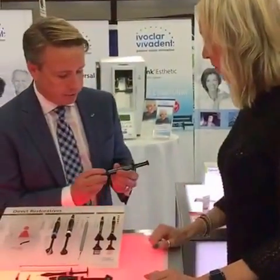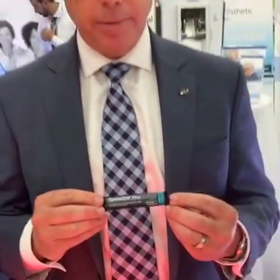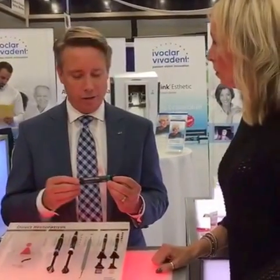Well, this is our newest cement. It's called SpeedCEM Plus. It's in the self-adhesive range. The nice thing about SpeedCEM Plus, especially if you're placing zirconia restorations, so it works on a lot of different restorations, but the primary indication is zirconia, is that it contains MDP, an acronym you're hearing all over the industry going to lectures. What's so unique about MDP is it will bond to zirconia. MDP also creates a bond with the tooth structure.